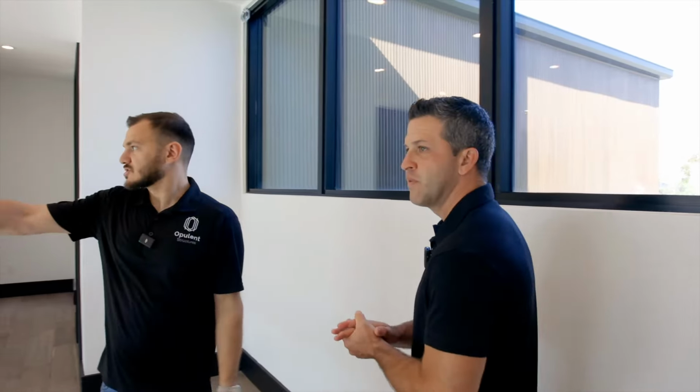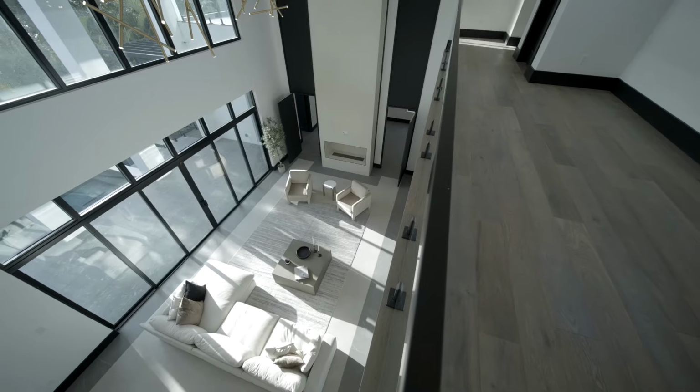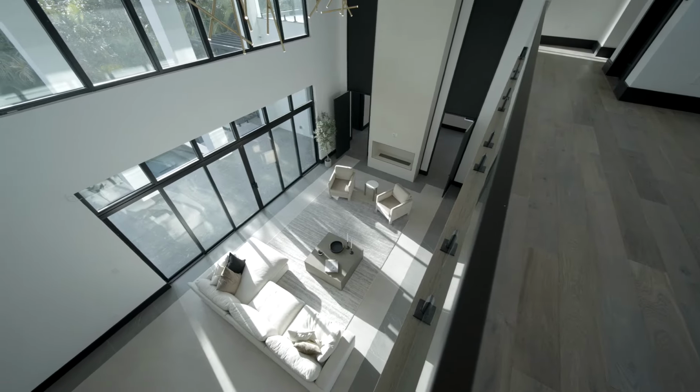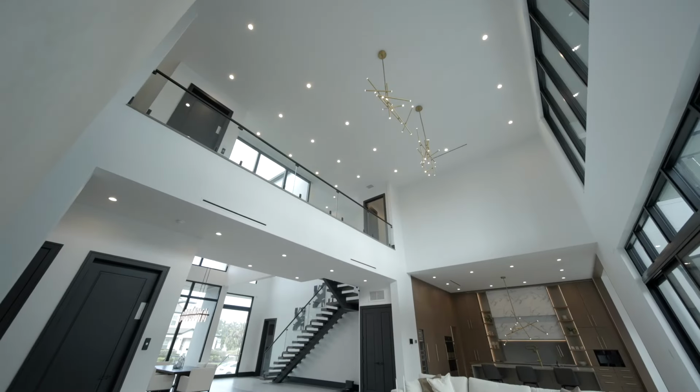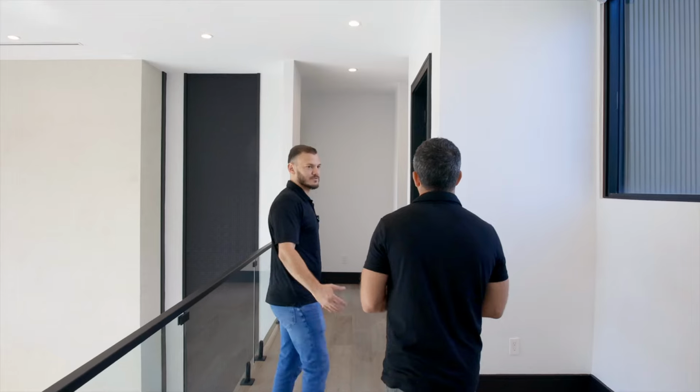So obviously you got the open space to downstairs. So again, it's very open, very airy. You got a lot of natural light. And you can see into your pool area. You can see, like you said, all the palm trees outside. And it brings a little bit of greenery inside. Yeah, it's very important. Absolutely. It's Florida for a reason.